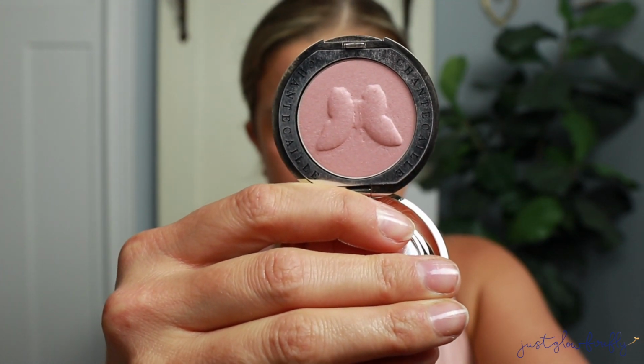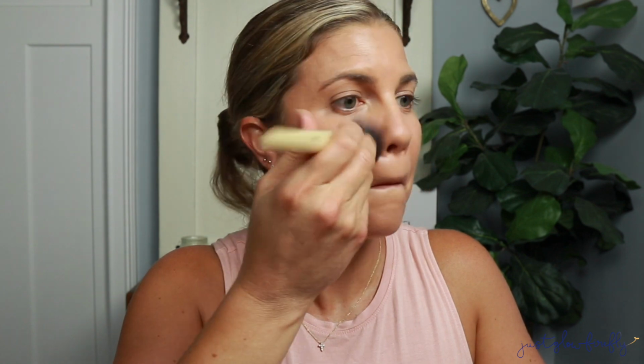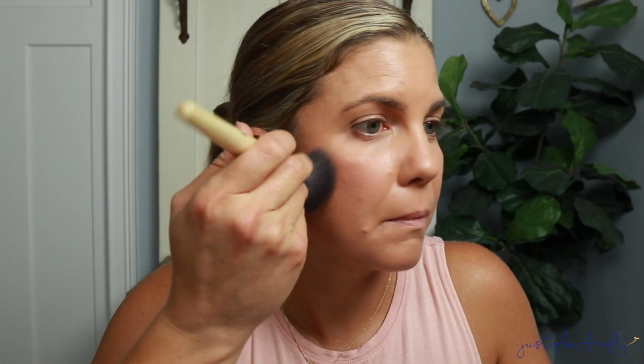This is Bliss by Chantecaille. It's the Butterfly Cheek Shade. This was gifted, but I want to show you what it looks like over this foundation and over everything else as well. Let's see. I'm just taking a Bobbi Brown blush brush, this one here, and that's the shade. It looks really light, but it gives such a pretty sheen. Let me show you.